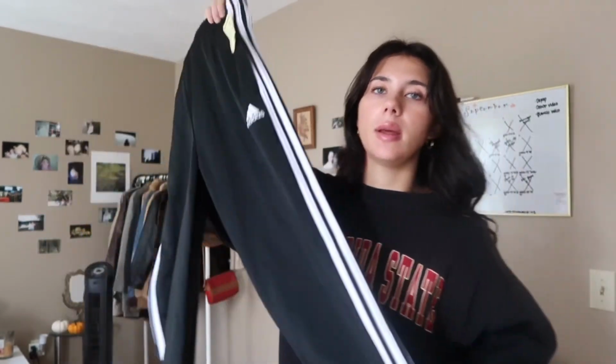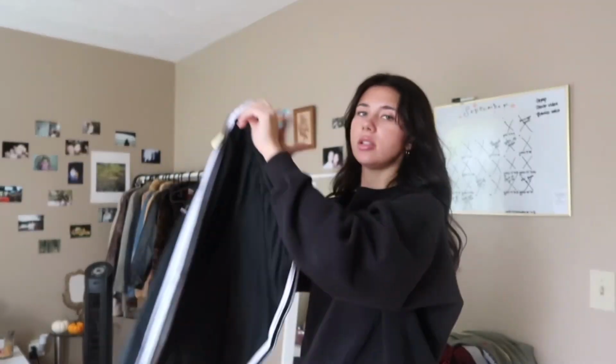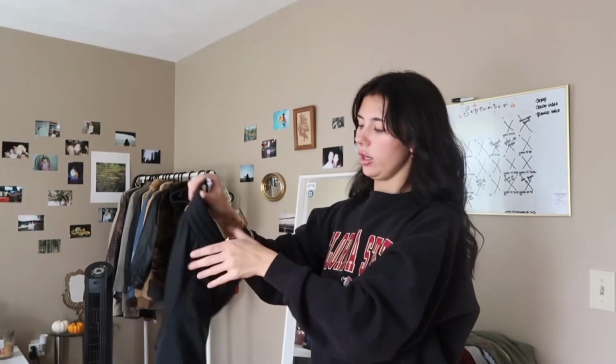These were originally $8, but I paid $4 for them because they were half off. And I'll probably sell them for like 40 bucks. There's no flaws on these. They literally feel brand new. They're so nice. They're in a kid's large, so it fits like an extra small.